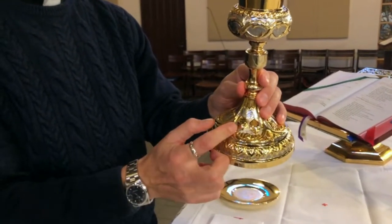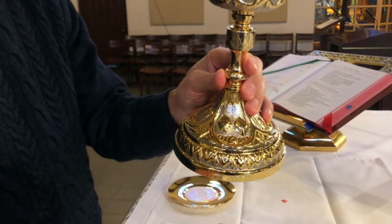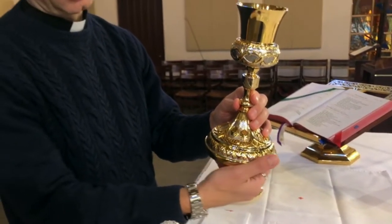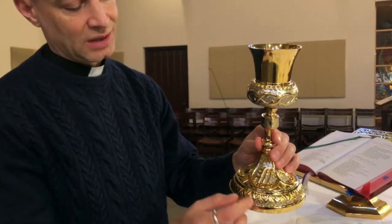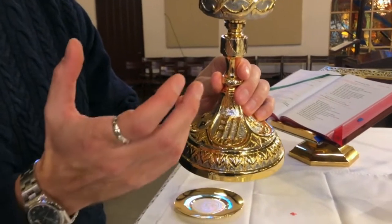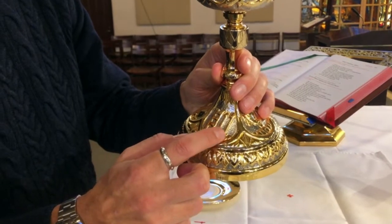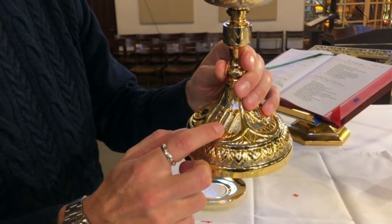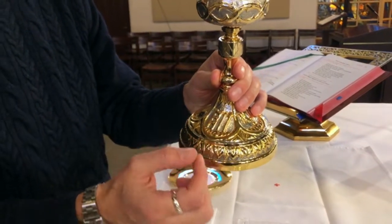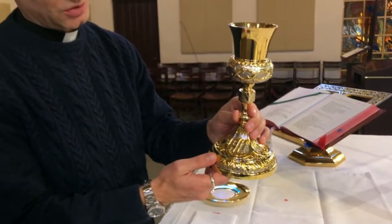On this side, we have the dice. You might think that's strange, but it was the dice that the soldiers used to cast lots so that they could take Jesus' cloak. And here we have the ladder that was used to get Jesus down from the cross. And here we have the spear and the sponge, the spear that was used to pierce Jesus' side on the cross, and the sponge that was used to give him the vinegar to quench his thirst on the cross.